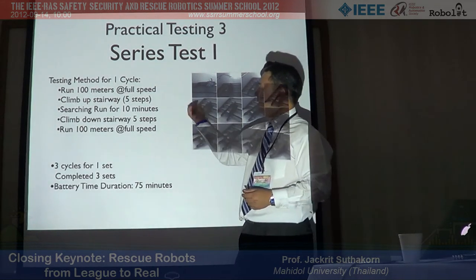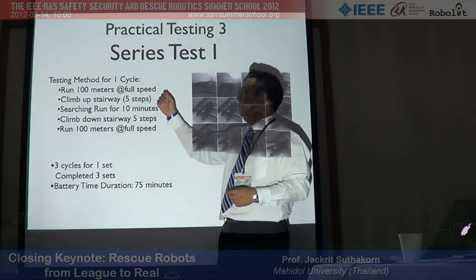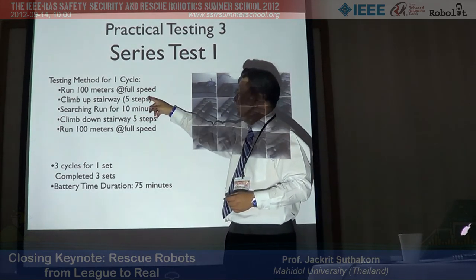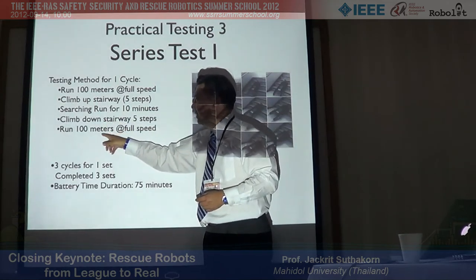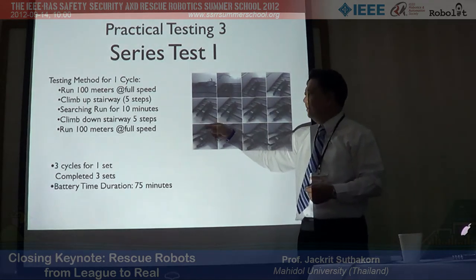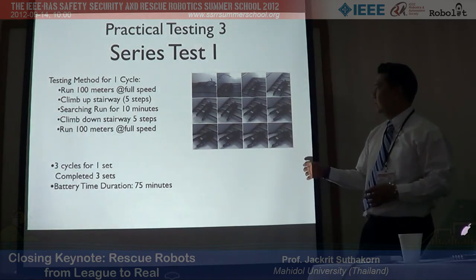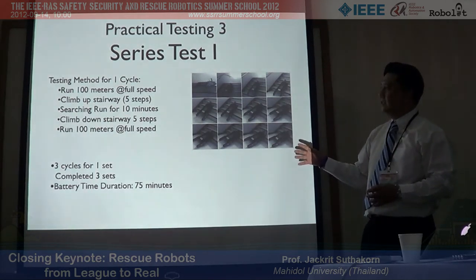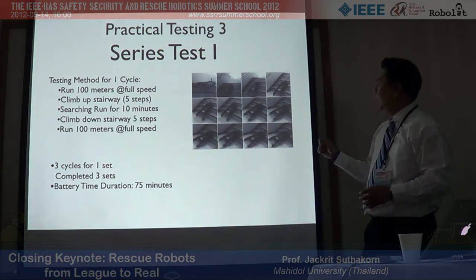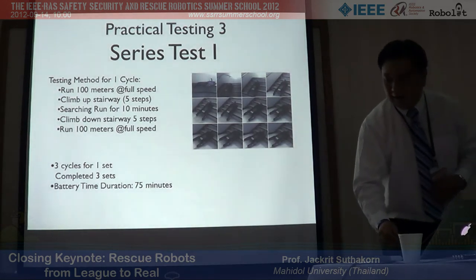So what is a silly test? We try to mimic how the EOD groups work: run 100 meters at full speed, climb up the stairways, do some searching for about 10 minutes, come down the stairways, and come back to the station. We keep doing this, 3 cycles per set, and we can complete 3 sets, with a duration of about 25 minutes. That actually exceeds what the EOD teams require by about 3 times. So we keep doing such tests many times to make sure that it's robust.